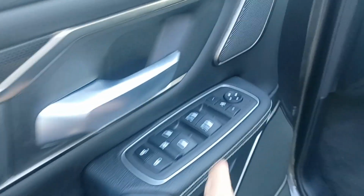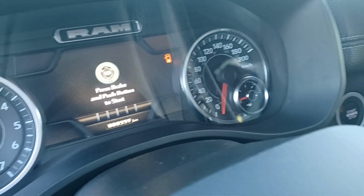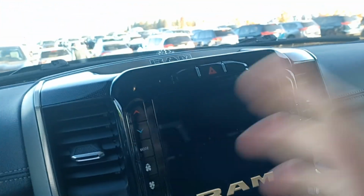Okay, no damage on the truck. Power folding mirrors here. Power windows, power locks, power driver seat. Power pedals are here. 80,559 kilometers. We're going to jump inside here and start the truck, and show you a little bit of the screen.